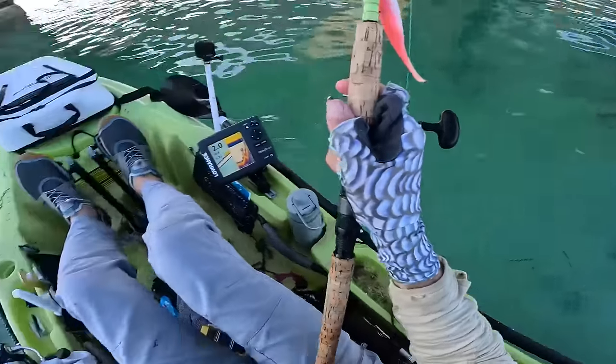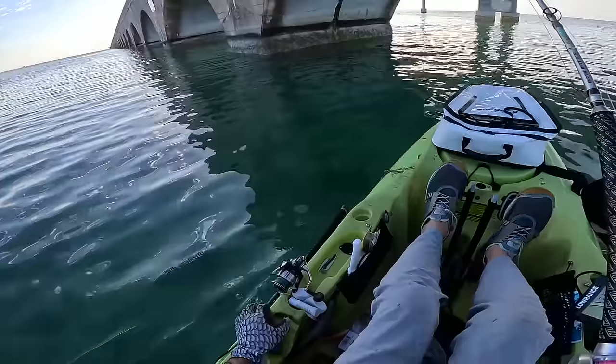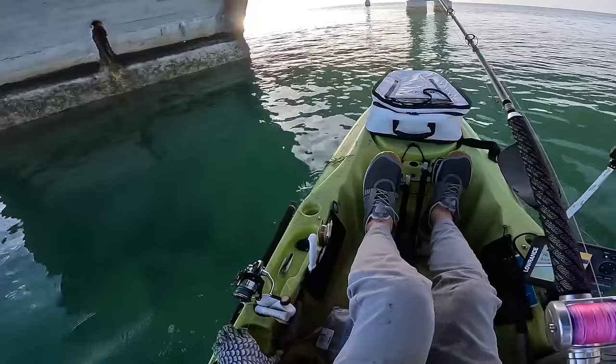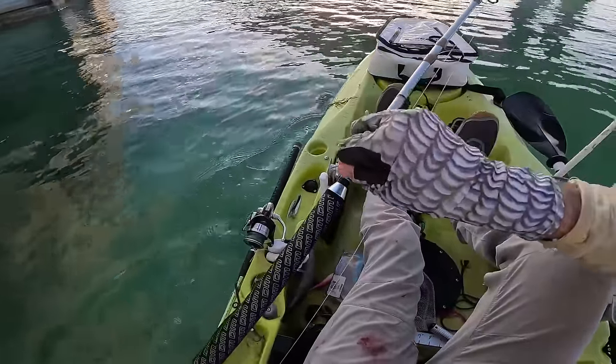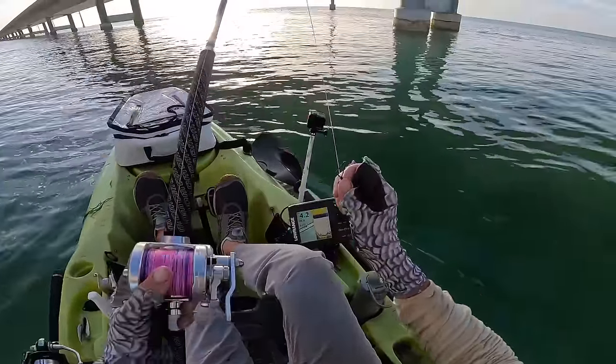All right, I'm just gonna tie this up, actually. But I'm gonna have it at the ready just in case we see some more jacks busting on the pilings. And that was so cool to see. And I'm sure we'll see something similar to that again, especially if there's a large number of jacks around.